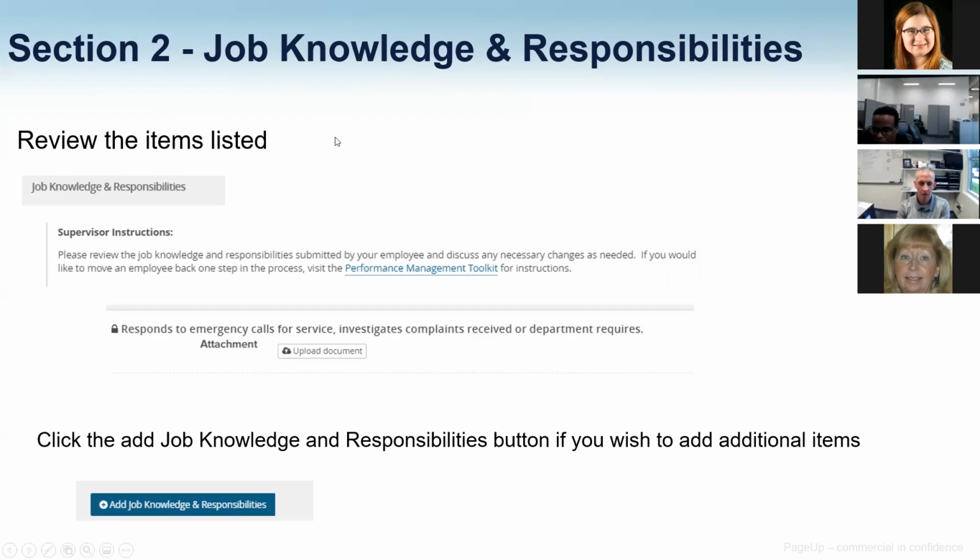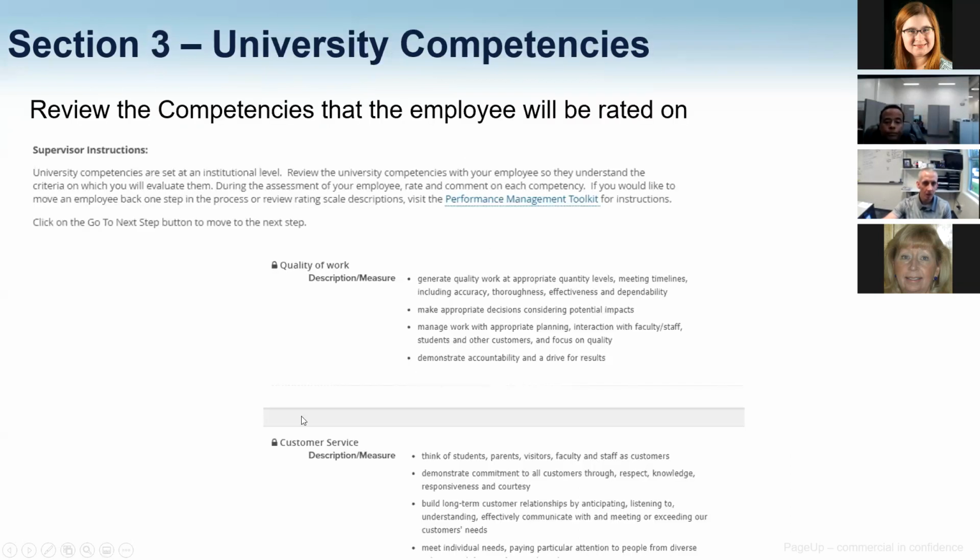Here you'll be able to review the items listed. If you want to, you can also add an additional job responsibility using the button, but it's not necessary. Again, much of this information has been preloaded for you. University competencies, the same thing is going to hold true at this point in the stage. For you as a supervisor, you will just go in and review the items that HR has set forth for everybody to be evaluated against.